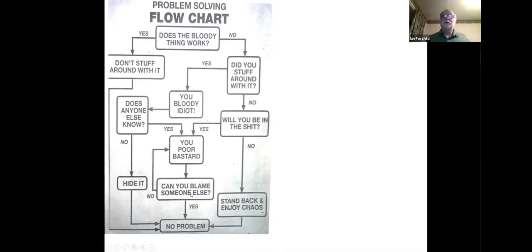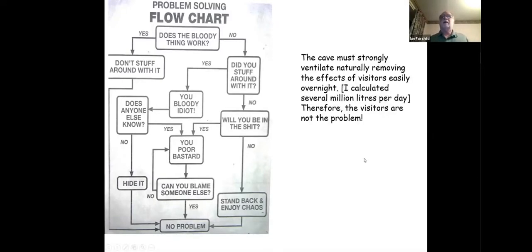So it was the wrong solution to suck air out. The cave actually must be quite strongly ventilating, because the effect of visitors is removed by the following morning. So the air exchange time must be only about 12 hours or so. And I calculated that several million litres of air are exchanged every day. So it's actually quite a dynamic cave.